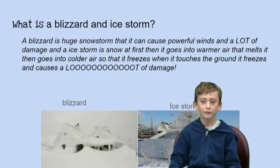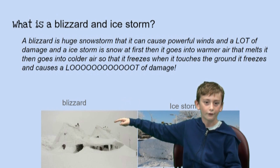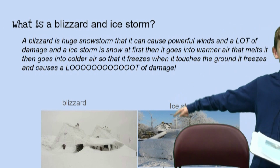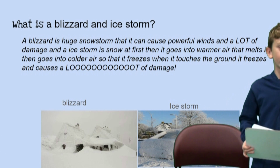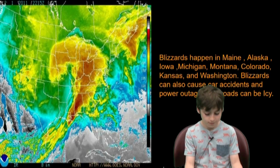So right here you can see that a house got covered in snow by a blizzard. And then over here, you can see that a car got frozen in ice from an ice storm. And here comes Colin to teach us where blizzards happen.